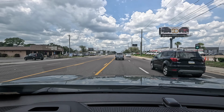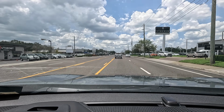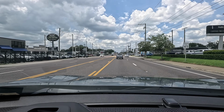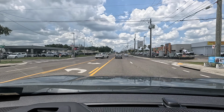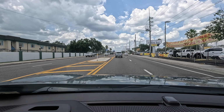The technology, the comfort, the sound system, the safety, the cargo capacity over 60 cubic feet, towing at 1,500 pounds, a payload over 1,200 pounds, so you can fill this up with people and goodies in the cargo and it'll still go.